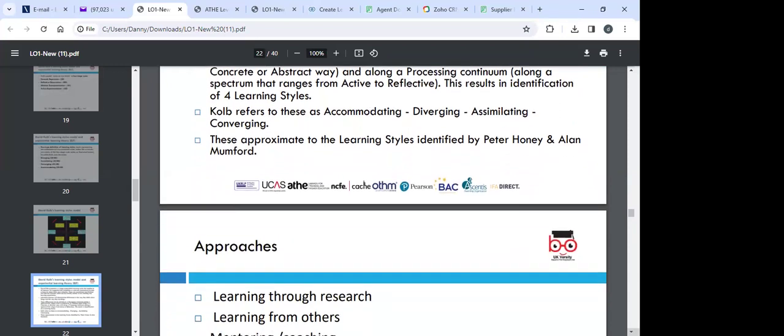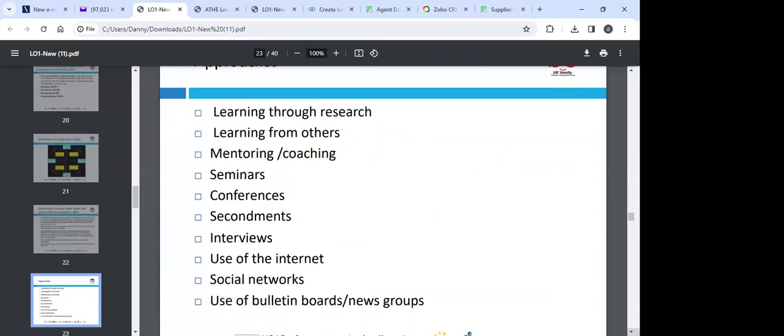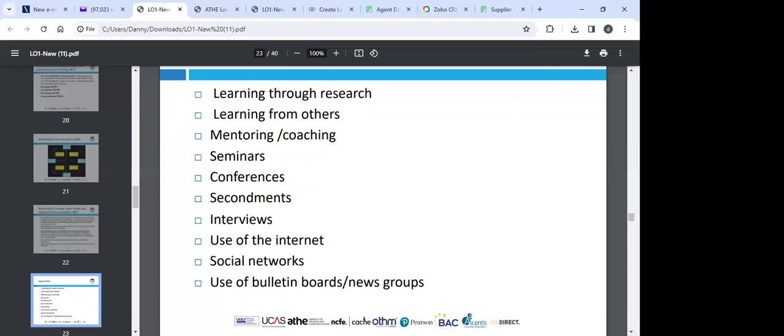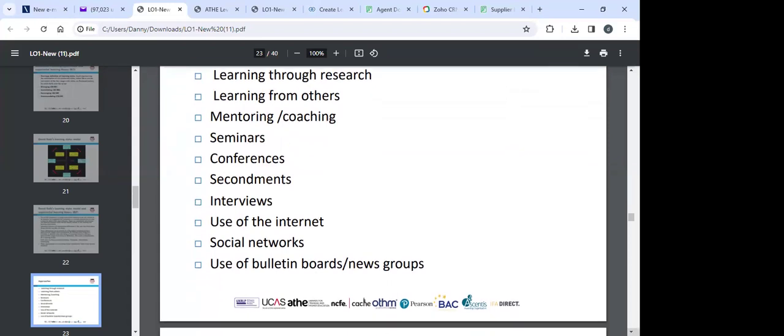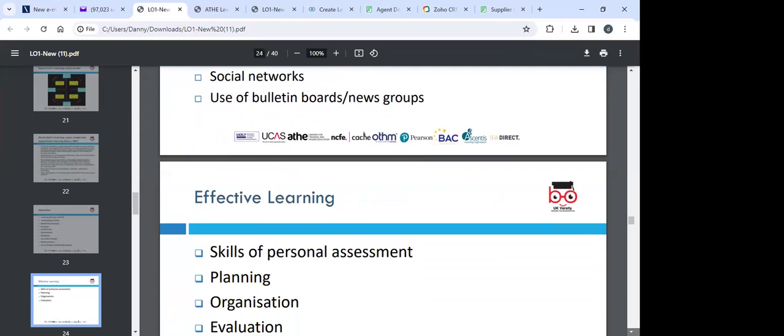The other learning models were identified by Peter Honey and Alan Mumford. You can do research about them as well, or I'll send you some details on the WhatsApp group once I finish the lecture. Read about that. They also have learning approaches such as learning through research, learning from others, mentoring and coaching, seminars, conferences, secondments, interviews, use of the internet, social networks, and use of bulletin boards.